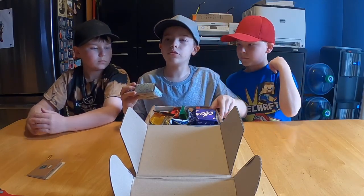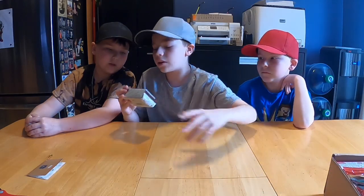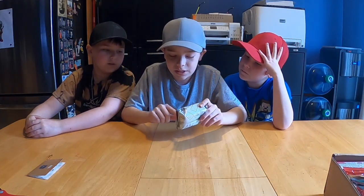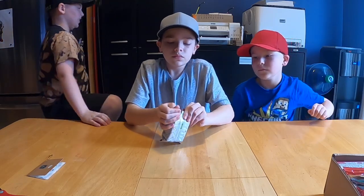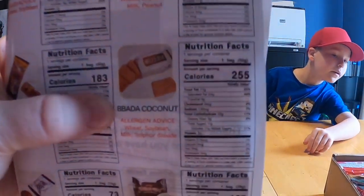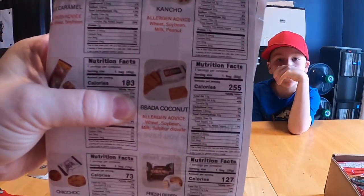I haven't learned that much Korean yet where I can read that. Ew, if it's coconut, I'm not eating it. The picture looks like it might be a different flavor. So it might be this one. Oh, wow, there's a bag in it. Coconut. Some kind of cookie or cracker.